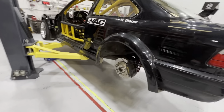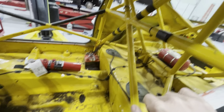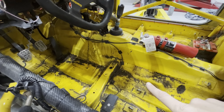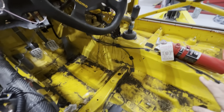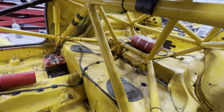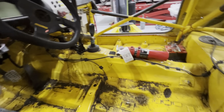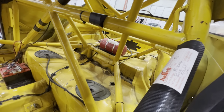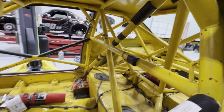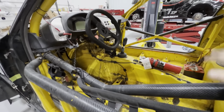Obviously the car's had some rough time. We've got to clean it, and a lot of the paint is starting to come off. It's just turning into a hoopty. Maybe it kind of was when I got it. And it's freaking yellow. The yellow's grown on me a little bit, but not enough to want to keep it this way. So we're going to strip this thing out and repaint the chassis. That's first on the list. Obviously that'll be plenty of work.